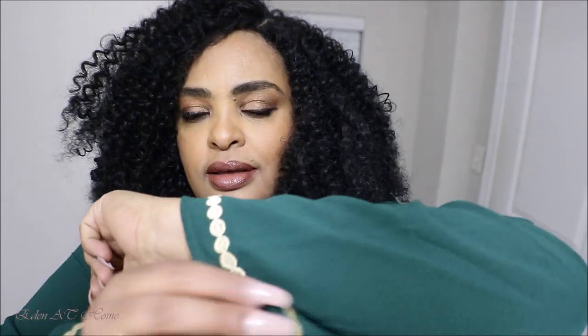If you love kaftan, this will be the one. You're gonna love it so much. Very comfortable, very classy. And if you can see, the material is nothing at all. So pretty. I think this was $34.